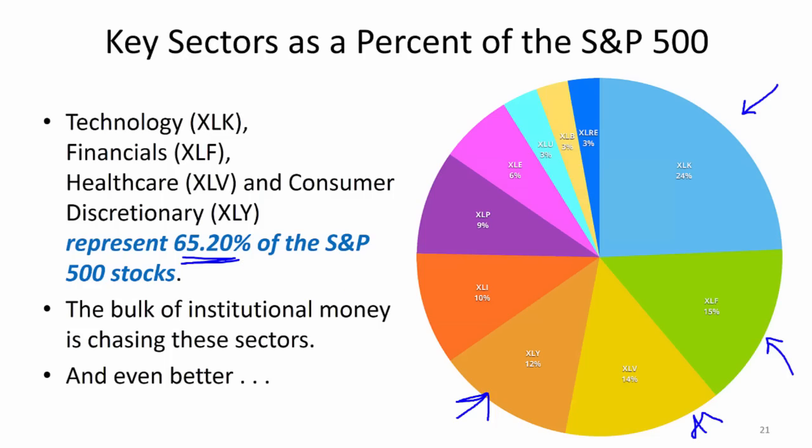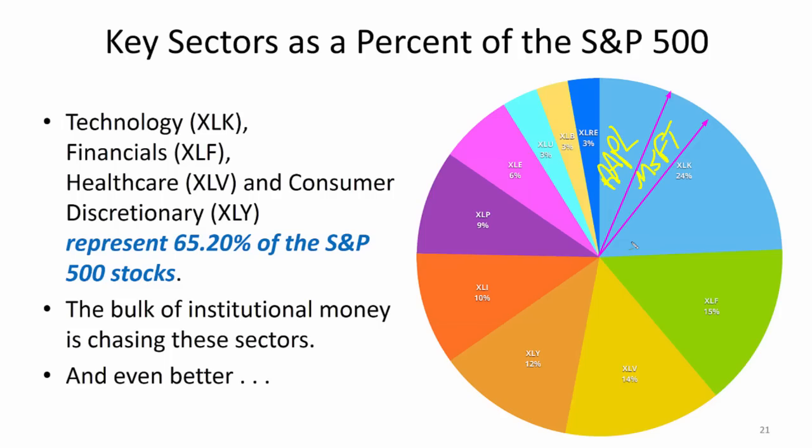Okay, now this gets even better. Within these sectors, okay, just picture this. Within the sector, there's like 100 stocks. Well, guess what, there's one stock in this sector that makes up like 12% of the sector, and no surprise here. So you're going to have like Apple there, and then you're going to have like Microsoft, right? And then like Facebook, and then after that, it's just a bunch of other stocks. And so guess where the money is going to go into with those stocks?